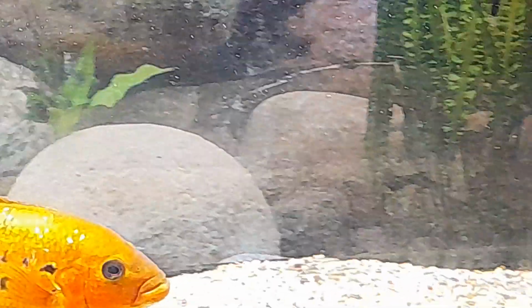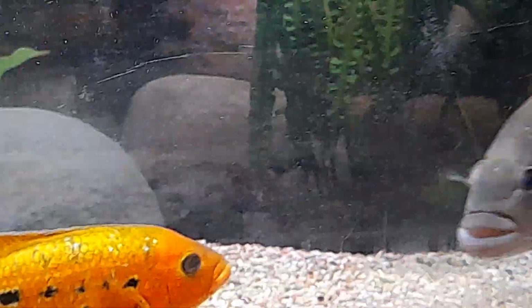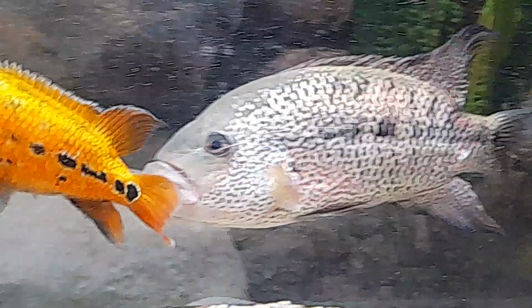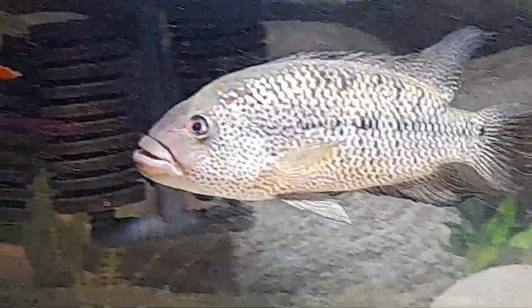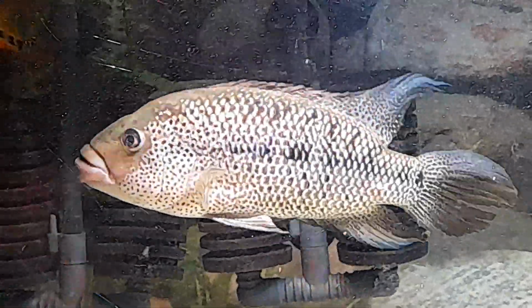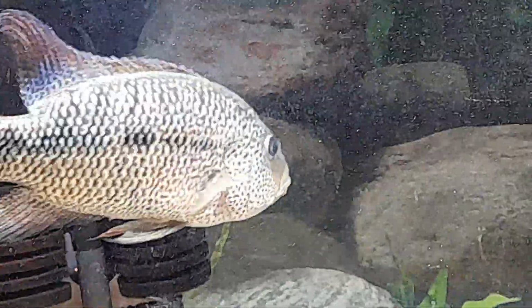But yeah, I've got this RTM pair still that I'm waiting to get rid of. They're just taking up tank space at the minute. But it's another impulse buy. At the time I had an empty tank, so of course I had to fill it. These have been downgraded into a smaller 4 foot. They could do a bigger tank really, to be honest, if you look at the size of it.